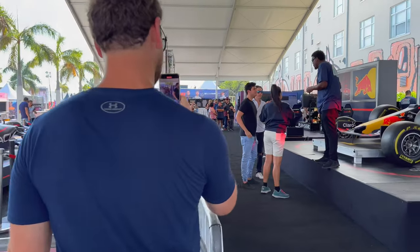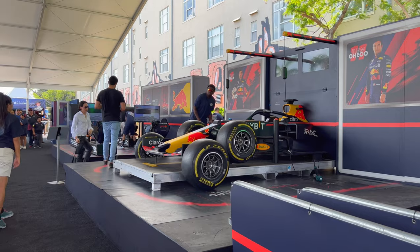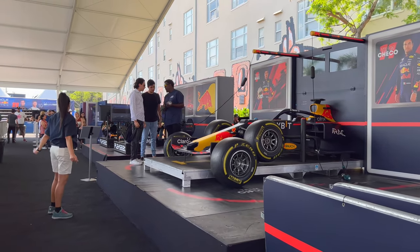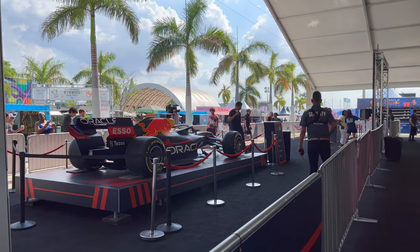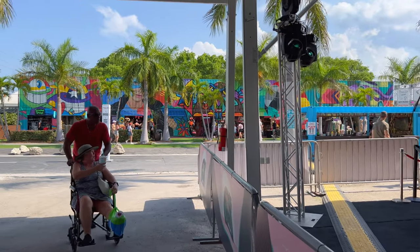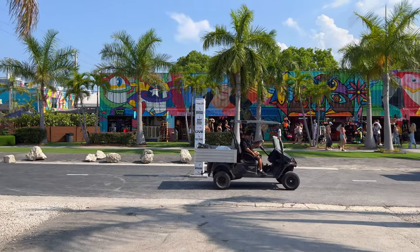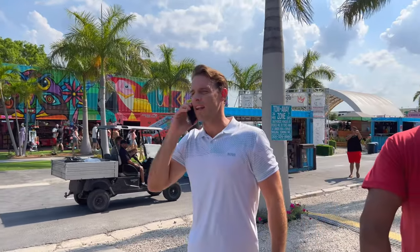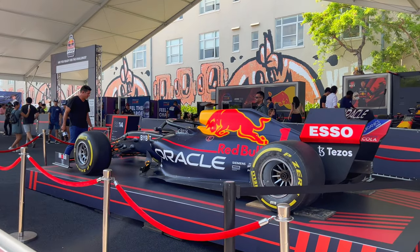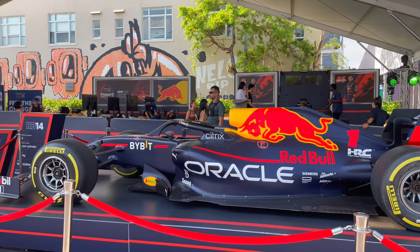And over here you can see some examples of the cars that they use in the F1 race. This one in particular, I think, is a simulation to see how quickly you can change the tires. I think they called this area the pit stop challenge. Just take a look at this car, it's a beauty. It's called the RB14 car.